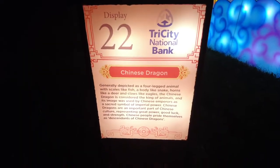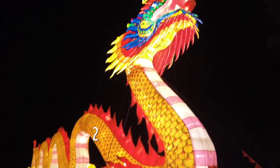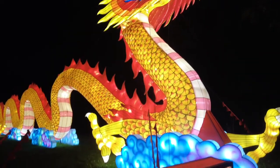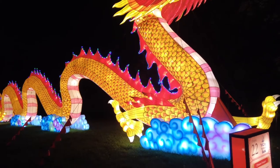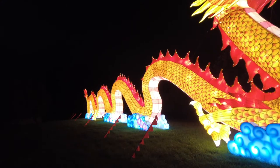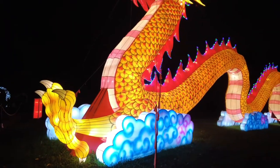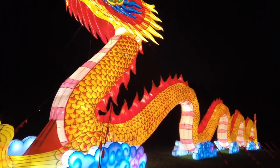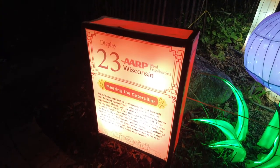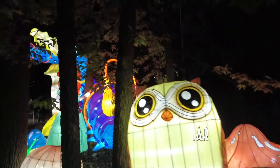Here's number 22, the Chinese dragon. They bring this one back every year. It's 200 feet long. Meeting the caterpillar. Back to Alice in Wonderland.